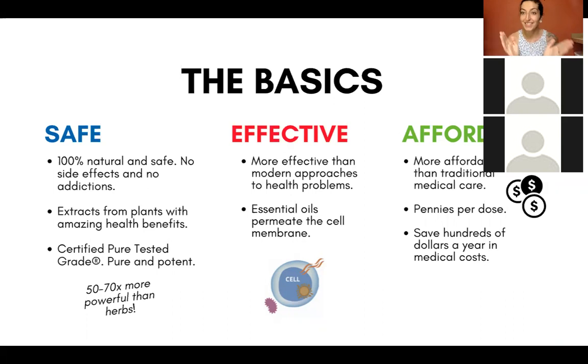Science shows us, again, you can Google this, go on PubMed, whatever you want to do, that medicinal grade essential oils, like pure tested grade oils, not therapeutic grade, not your grocery store oils or your Whole Foods oils, those oils more often than not have something else in there, right? So medicinal grade essential oils can pass through that lipid layer safely and help the body's natural defense mechanisms to fight off illness and come back to balance. Pretty cool, right? So they're effective.